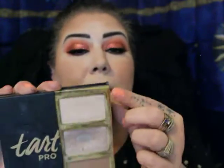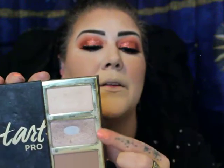Set all those powders real quick. And then I'm going to go into, where did I put that palette at? I just had it. Oh, I hid it from myself. I'm going to go into Stunner. So I'm going to use Strobe, I think, on my inner corners and under my brow, and this Stunner one on my cheeks.